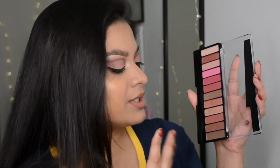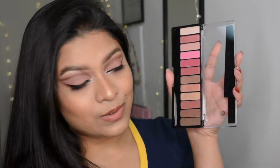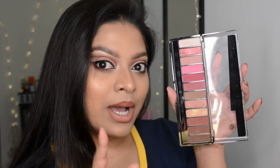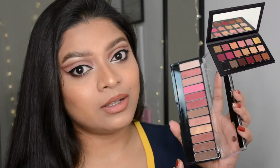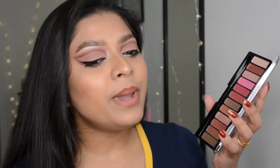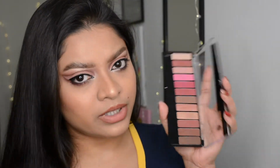So yeah, you can create a very subtle look with this, and also a smoky eye with these kinds of shadows. And I think it has a little similarity with the Huda Beauty Rose Gold Remastered palette, although there is a huge difference in the formula, and that's pretty normal because it's way cheaper than the Huda Beauty palette. But see, this is the look I created only with this palette. You may have to layer up the shades to get the desired pigmentation, but other than that, I think it's pretty good for the price.